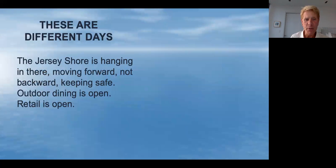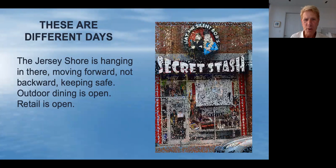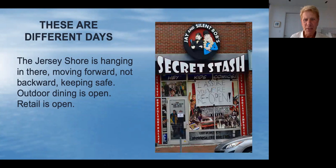We're moving forward. Obviously we have outdoor dining, and starting this Friday, we'll have indoor dining at 25% capacity. Retail is open. You can see Kevin Smith's Crazy Store just down the street from the library in Red Bank. I didn't know what this was, but it's a crazy comic book and film store. It's a lot of fun to go in and browse.